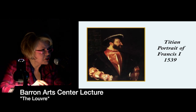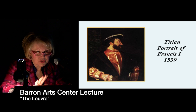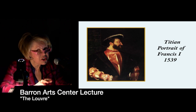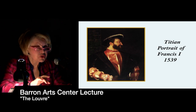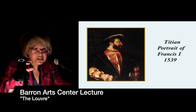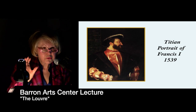Now, here's another Titian. This is another portrait of Francis I. Now, Titian worked in Venice. Francis I lived at Fontainebleau, and Francis was not going to go to Venice, and Titian was not going to come to France, so the painting was done. This portrait of Francis I, which he wanted from Titian, was done from a medallion that was sent to Titian, and then Titian simply reproduced the king in profile, not in full face.